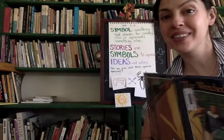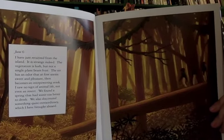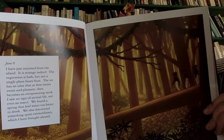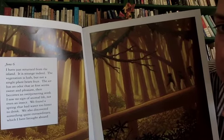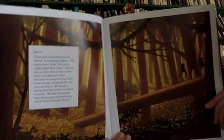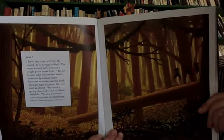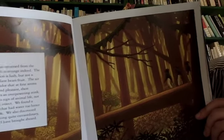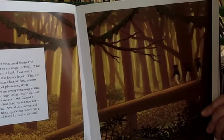Right, you ready to go on shore? Look at the weird light coming through the trees. June 6th. I have just returned from the island. It is strange indeed. The vegetation is lush, but not a single plant bears fruit. The air has an odor that seems at first sweet and pleasant, and then it becomes an overpowering stink. I saw no sign of animal life, not even an insect. We found a spring that had water that was too bitter to drink.